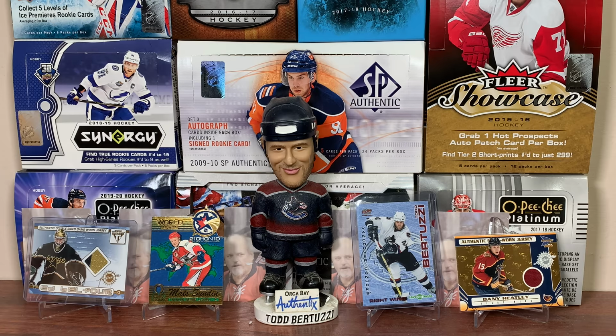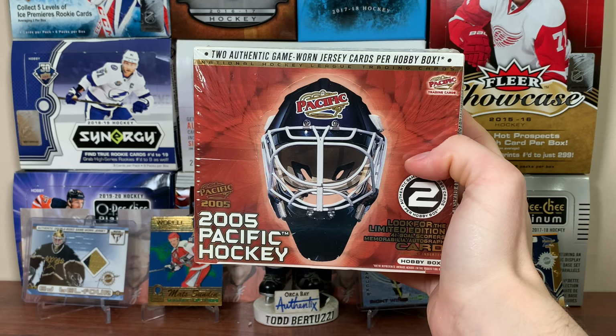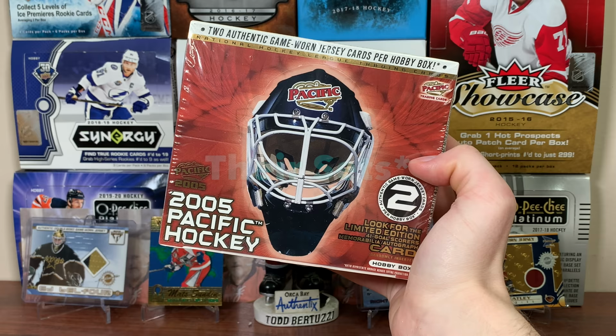The end of Pacific. Hey, 011 here. And today, got a hobby box of 0405 Pacific hockey. The lockout season and Pacific's last product in general, I think. Yeah, Pacific went under in 2004. And also, Donruss Playoff bought the rights to Pacific trading cards. So there's that. But yeah, 0405 Pacific hockey.